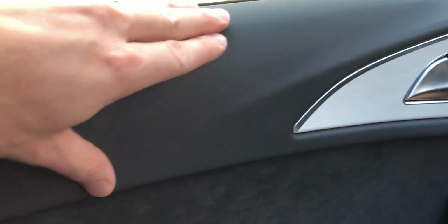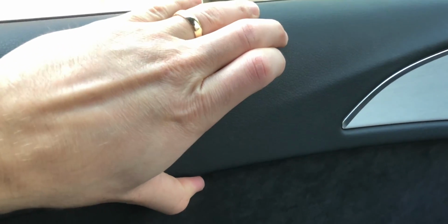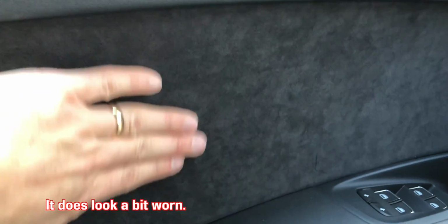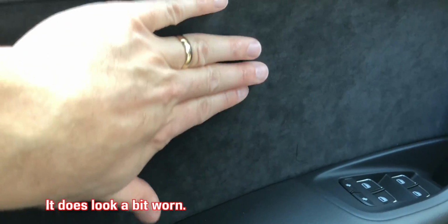Let me just reach over here. This material right here is plastic. It's hard plastic. It's not necessarily like the hardest plastic you can find. It's not like what you would find inside of a Silverado or something like that, but it isn't necessarily the softest plastic. Then, in addition to that, you have this suede right here. I don't know if it's suede, if it's Alcantara. You guys could argue about it, but, you know, it's just soft.